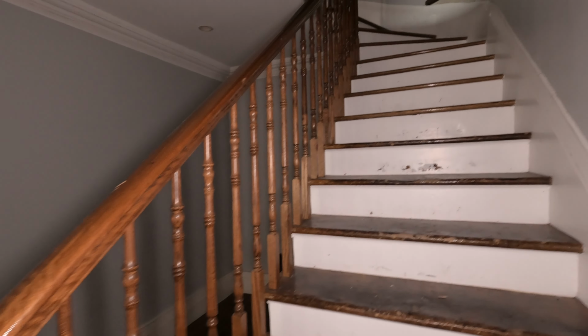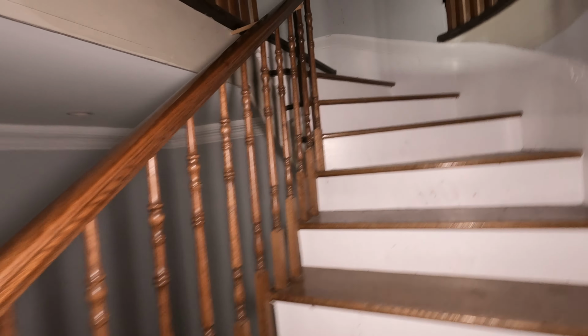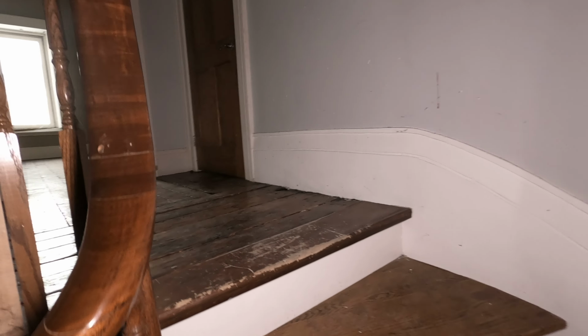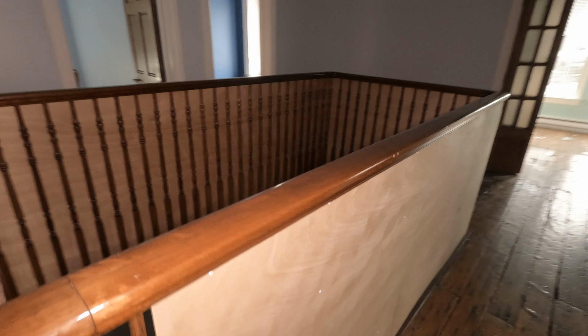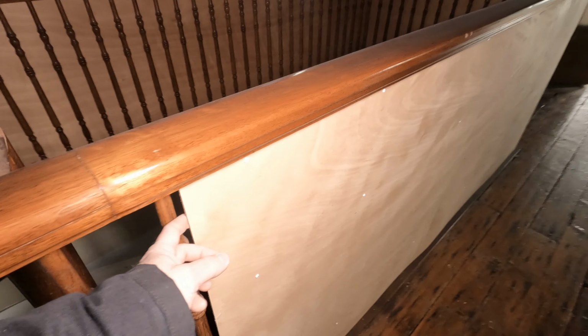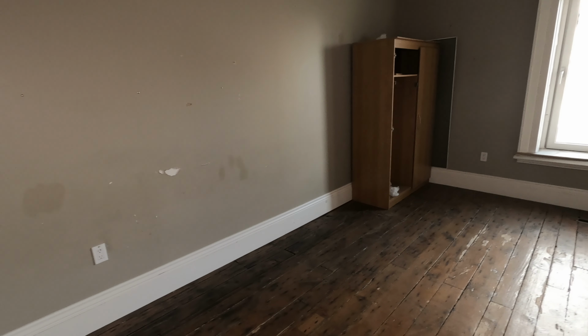So up the staircase we go. Again, a nice beautiful staircase. I wouldn't be surprised if it was made out of oak or something like that. And you definitely don't have nice staircases like that these days unless you have a lot of money. But all original flooring, it seems like, or maybe not original from 1862, but definitely the flooring in here is still very, very old. And I didn't really understand why they had those boards over the staircase there.